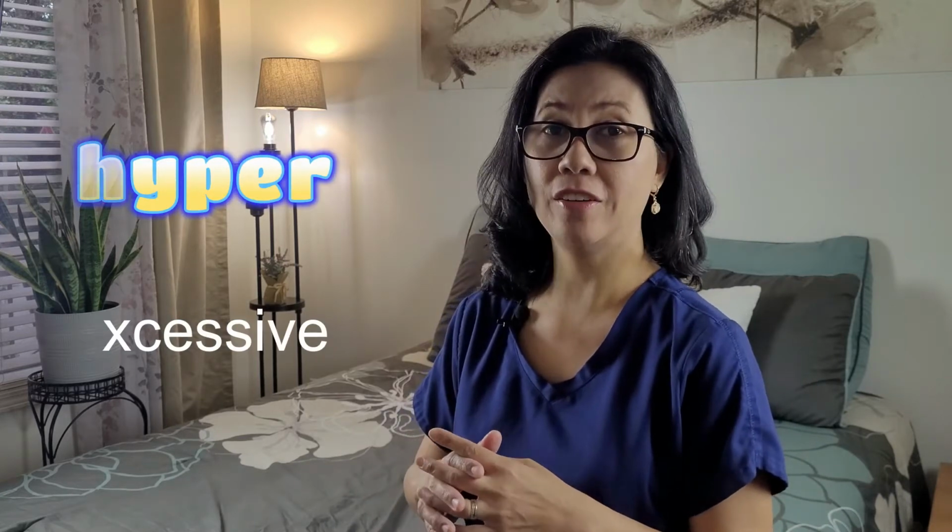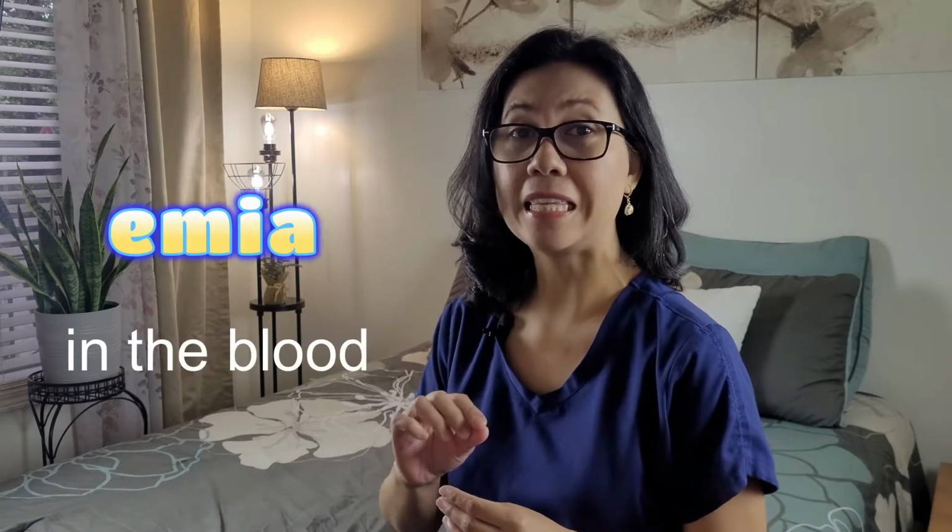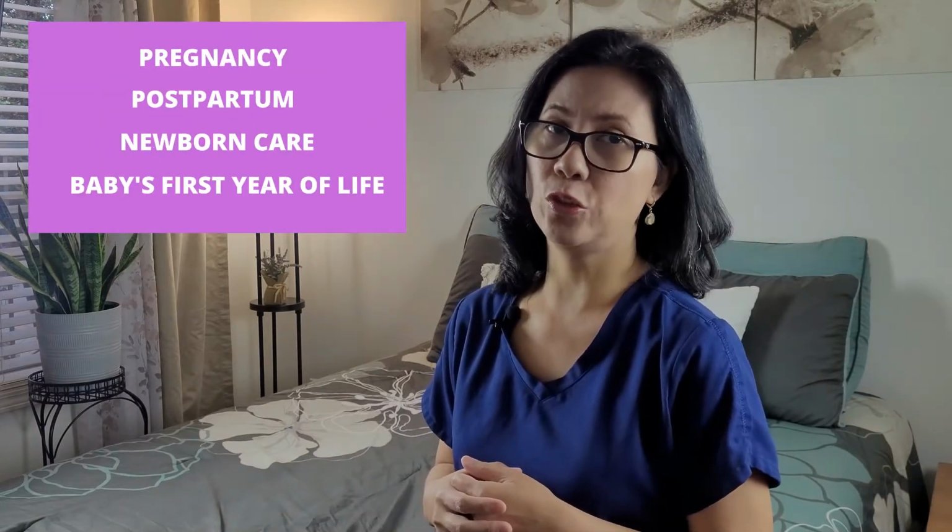Hyperbilirubinemia simply means hyper, too much or excessive, bilirubin, the product from the breakdown of red blood cells, and emia means in the blood. According to the literature, more than 80% of newborns will show yellowing of the skin after birth. So it is very common to see jaundice in newborns.